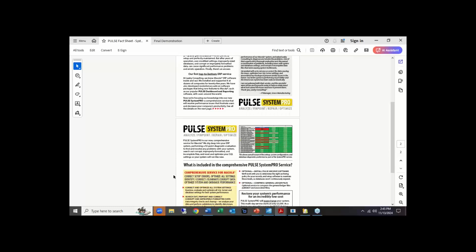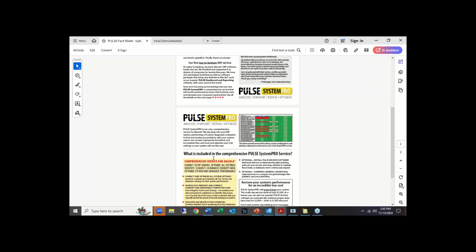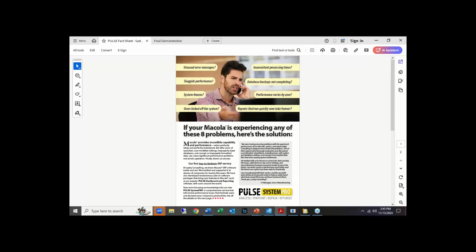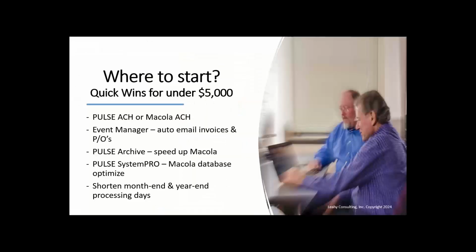So we even have a discount here. If you buy this, we have a discount for the archive software. But again, this is a service that we offer, Pulse System Pro, and it's designed to significantly improve all your applications that use SQL. So Event Manager uses SQL, Synergy uses SQL. This is designed to improve that tremendously. We've never had anybody walk away and not be able to see right away that this is helping.